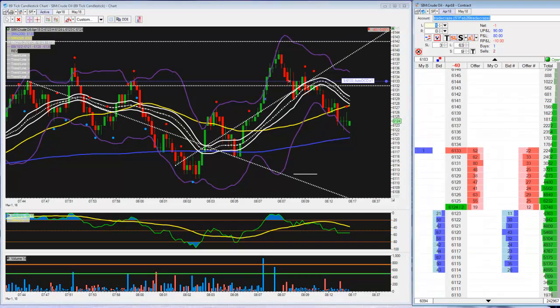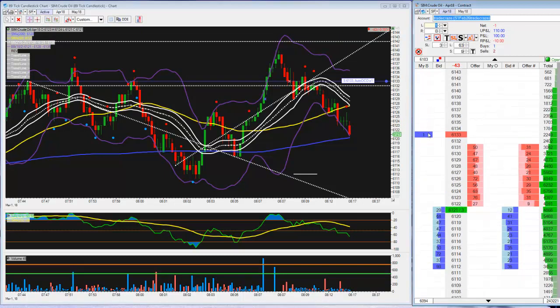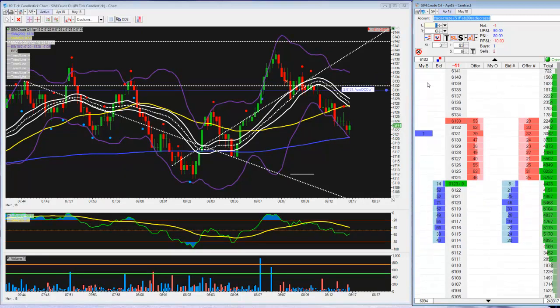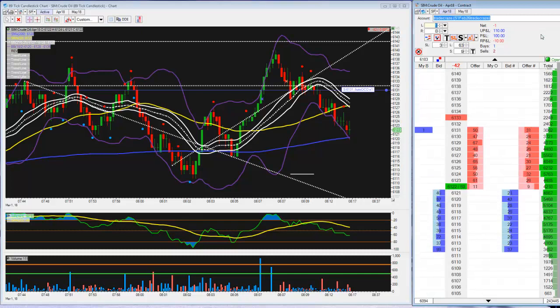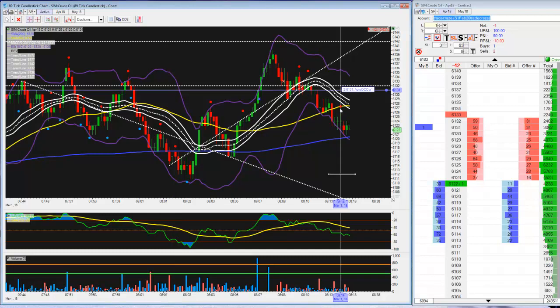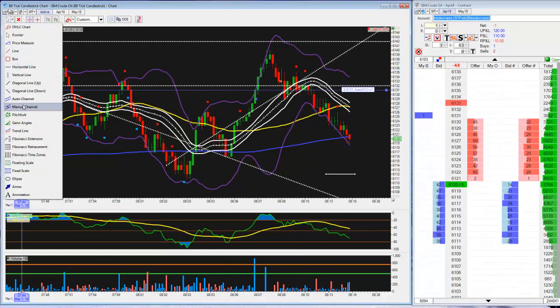Looking at break-even protection again. The other side of this is where it's making higher lows right here, and it's what we need to break. We need to break that pattern.